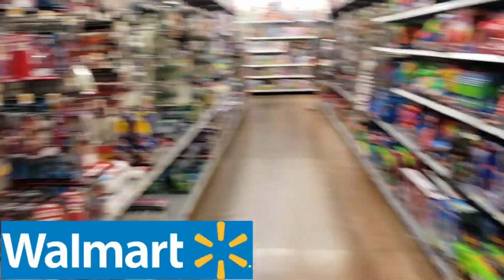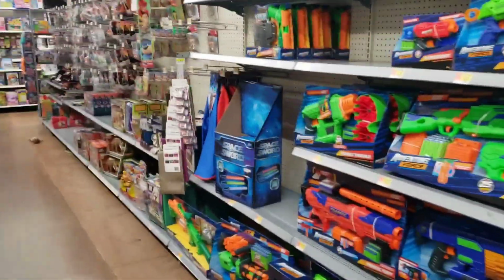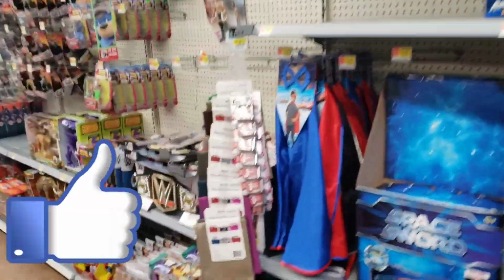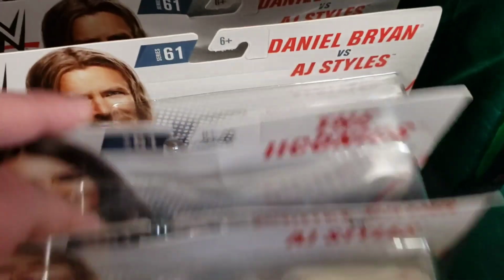Let's see what we got here. I don't know if there's a reset yet. This is my WWE section. Do have the new 2-packs. I guess that's new, I'm not sure.